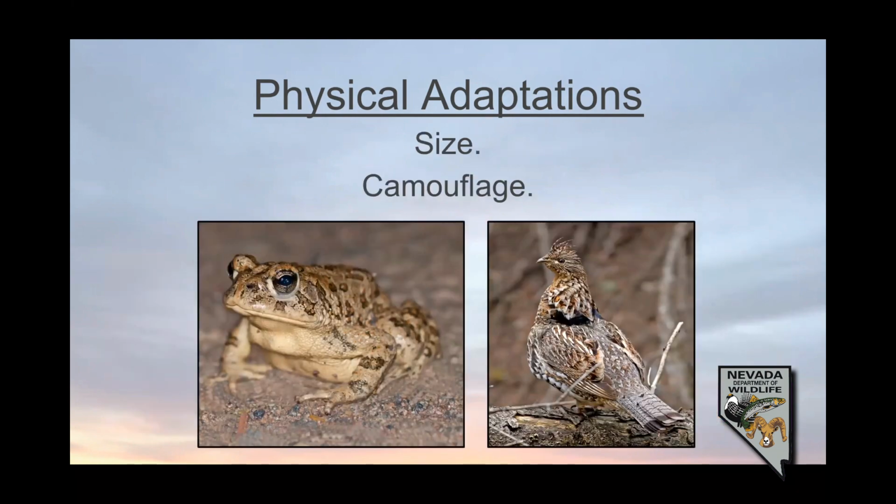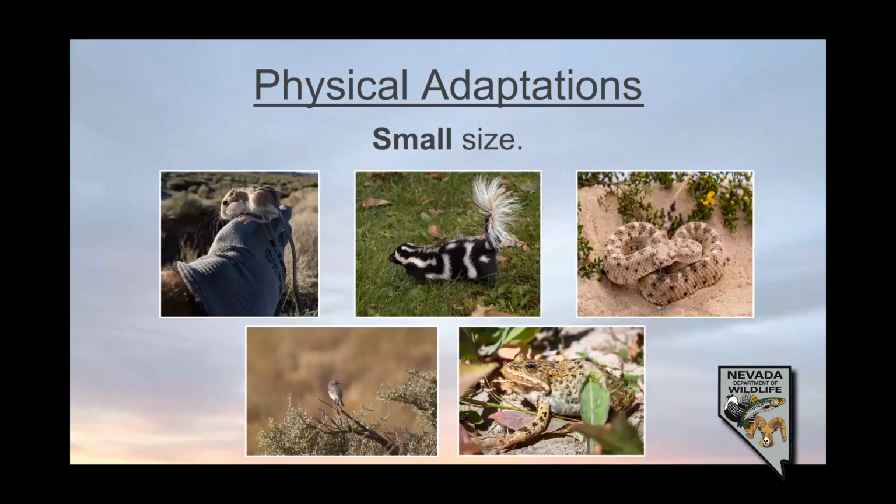So some more physical adaptations. It's really important to be small and camouflaged if you're going to be elusive. Small size is really important in staying inconspicuous. A lot of the animals in Nevada are some of the smallest species in the US. For example, spotted skunks are one of the smallest skunk species in the US, though I believe the pygmy skunk is the smallest. The sidewinder rattlesnake is also the smallest rattlesnake in Nevada. And then we have a number of other small animals as well.